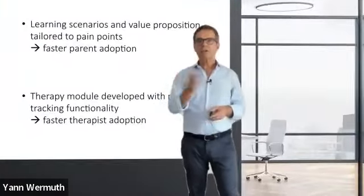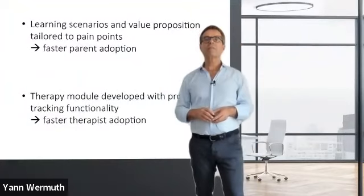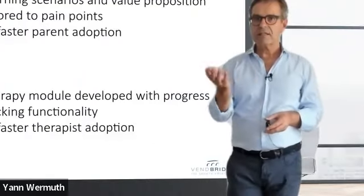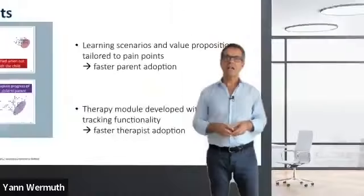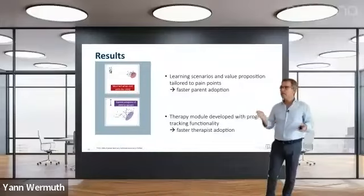For the therapist, a totally different insight. First of all, they recognized the importance of the therapist and developed a special module. And this module had, as an example, a tracking functionality to track the progress, which again should help faster adoption in the therapist segment.